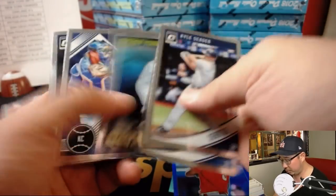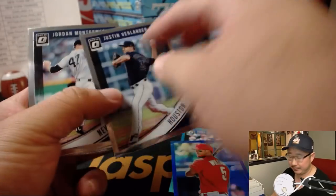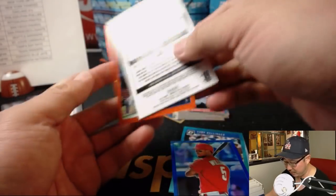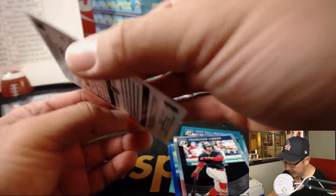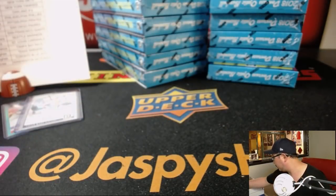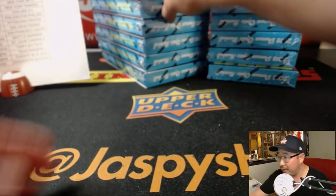/149. And our shipping crew will also be looking at the backs of the cards, because if that baseball is black, and if it's colored in, then that means it's a variation. So we'll be making sure. They don't always flip these variations around like that, but there you go. Gary Sanchez out of /199. And first box in the books. All right, next box.